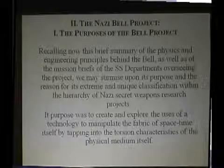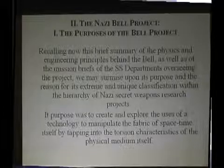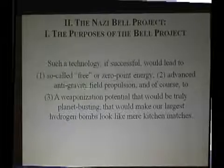So, what's the purpose? We can theorize that what the Bell is, is an intentionally designed hyperdimensional device to tap into those five-dimensional characteristics of the fabric of space-time itself via that whole concept of the rotation of that fifth dimension. Okay? Thus, if this technology is successful, it leads simultaneously and at one and the same time to three things. Please understand that. Okay? It will lead to so-called free or zero-point energy technology.